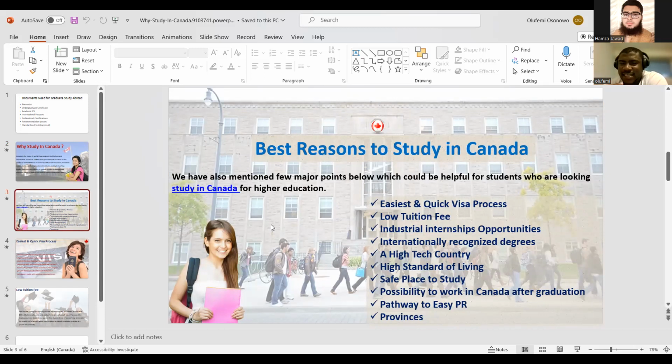Number one, like I mentioned the other time, Canada has very easy and quick visa processes. If not for the COVID that disrupted a lot of things, IRCC had a lot of backlog of applications, but now it's easing up. If you apply for your study permit or your study visa, within a week or two you might get approved. So it is now quick to process visas, with low tuition fees compared to other countries.